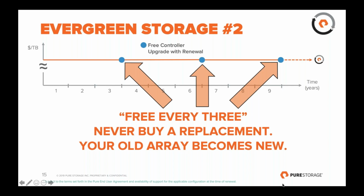So upgrading the controllers every 3 years means that the array that you buy today literally never gets old. It never gets so old that you have to buy a new one. So you could in some way say that your array lives forever because your support costs are flat and we're going to refresh the controllers every 3 years. And just as a nice little segue there, we release new controllers roughly every 12 to 15 months. So you'll be going multiple generations ahead.